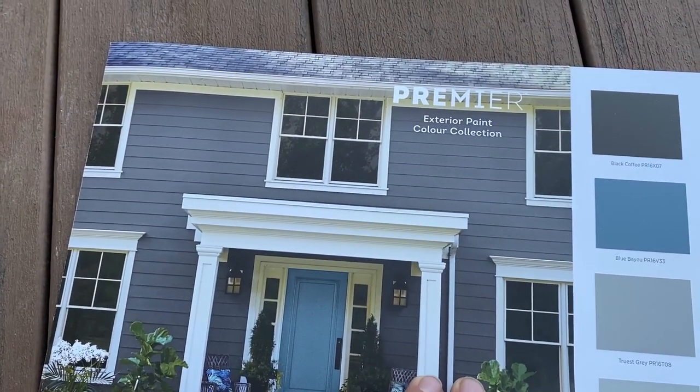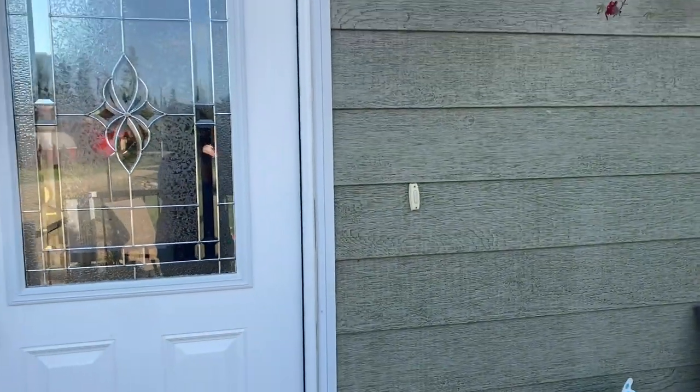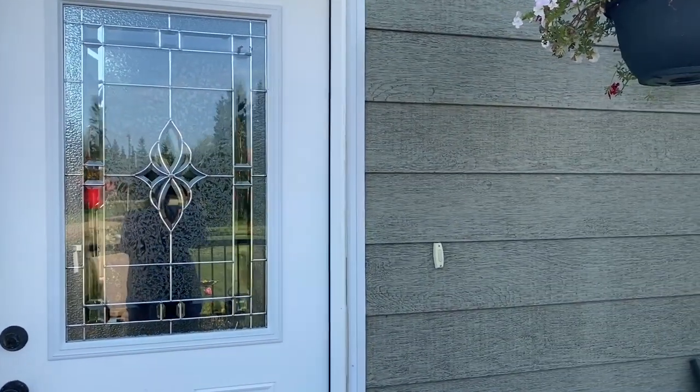I got in the mood that I wanted to go paint our door, so we went to Canadian Tire, got some Premier paint. So this is the Premier exterior paint collection, and we are gonna go with the crimson red on our greenhouse. Might look Christmassy, or it might look really good. We'll see. It's just paint.